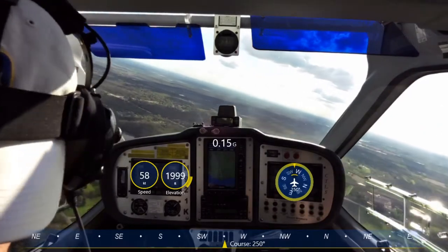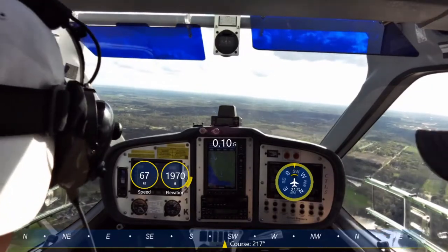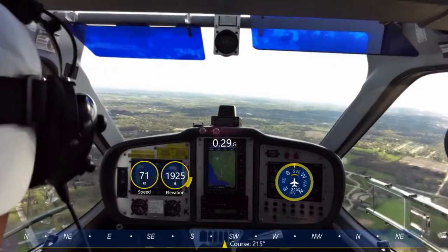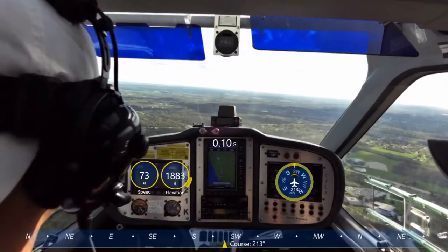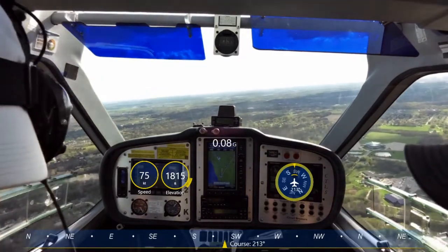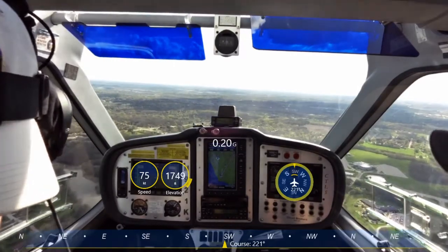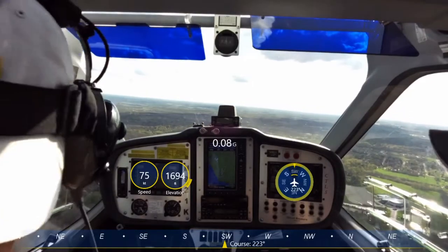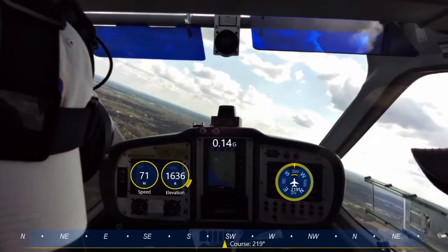Seen traffic 921 Kilo is crosswind to runway 32, 1900 descending to 1600. We're seeing. Alright, we'll hold 1600, and we can go ahead and start our downwind turn. We're seeing traffic 921 Kilo, downwind 32.